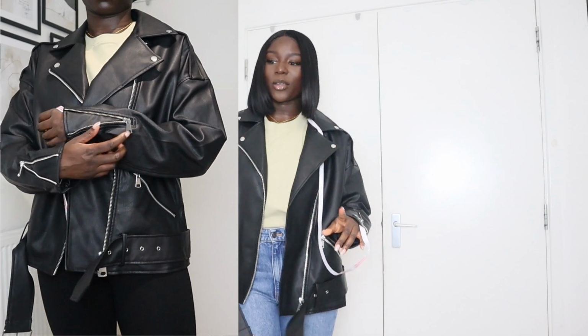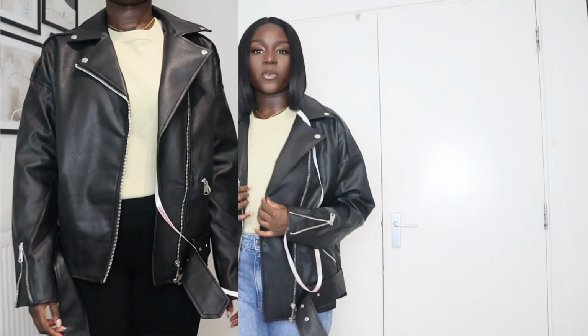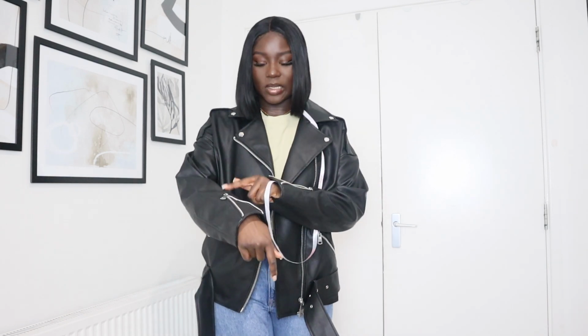When I saw this one, I said, okay, they actually do have a few variations of this one in particular, sort of like that oversized leather jacket. So if you're not a fan of maybe silver hardware, or you're just not a fan of the way this one looks, you might find something else that you like. But I love the fact that it's got the zips here, which are fully functional.